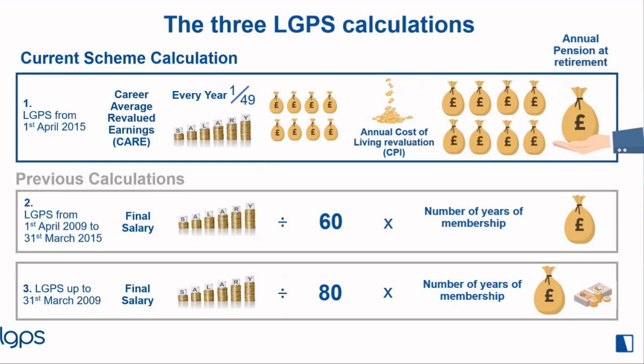And this is why when you get your annual benefit statement, it can look a bit confusing, especially if you've been a member of all three sections. But towards the back of that statement, it'll show all those sections added together, and this will tell you what your total pension amount will be when you retire.